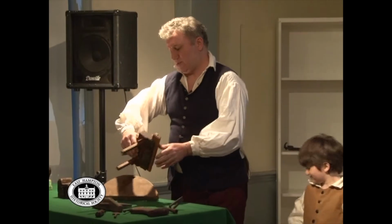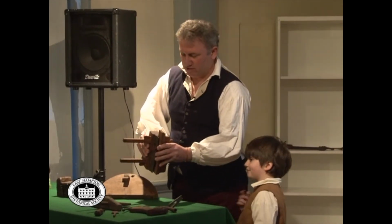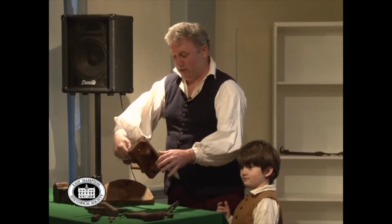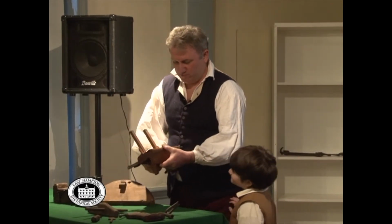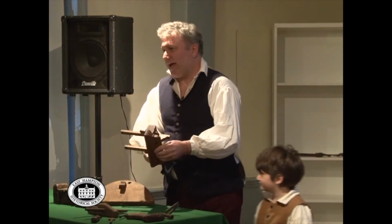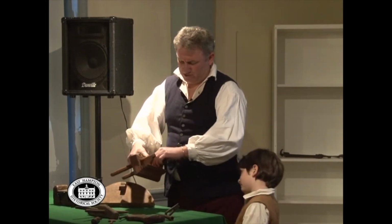But it's just beautiful. And as a carpenter, I really appreciate, number one, being able to touch this and see it and play with it. But I appreciate what they had to go through because I have electric tools, I have a few hand tools, but this was it at the time. They didn't have an electric router or table saw.